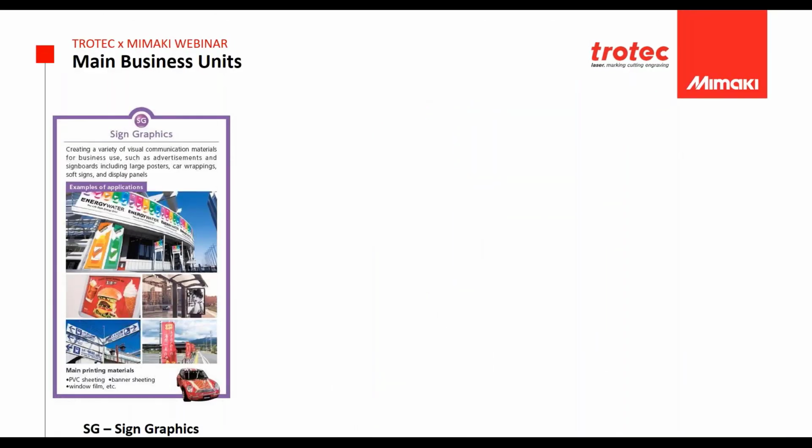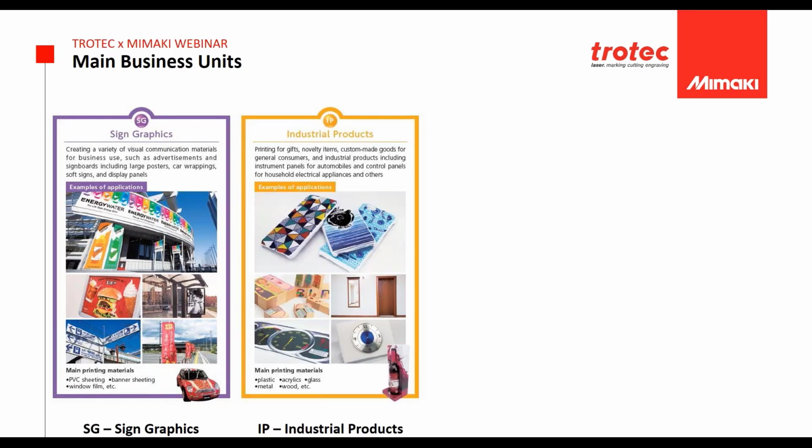So what about our business units? Basically we have four. The first one, and this is also the one Mimaki started in, is the SG, Sign Graphics unit. Everybody probably knows and recognizes Mimaki in this sector. This is for the people that are doing car wraps, soft signage, display panels, all this kind of advertising. Then the other one is industrial products. This is more the UV printing systems.